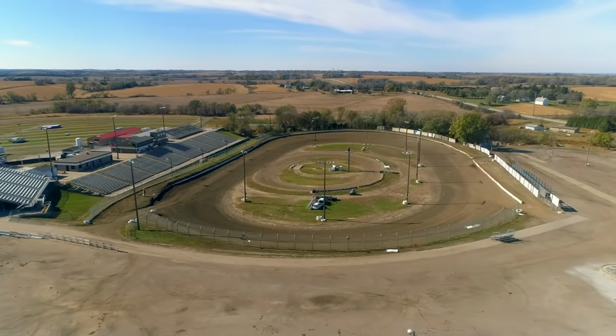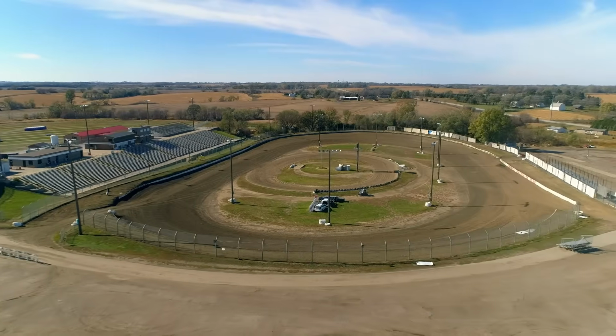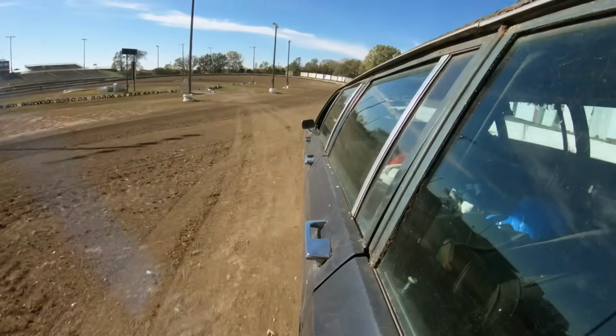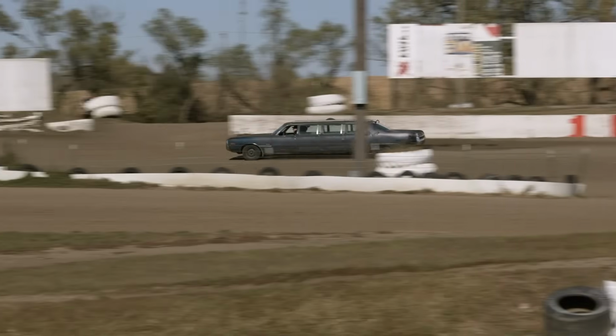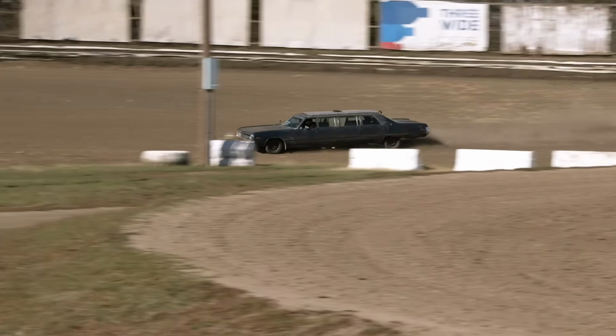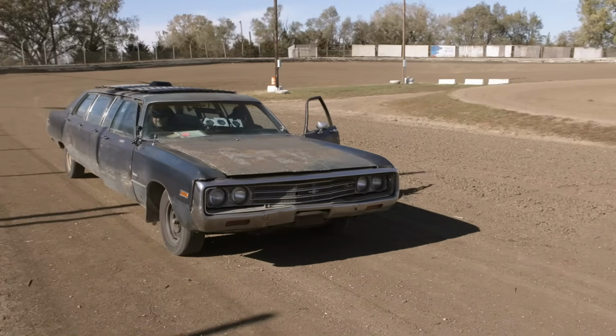You know, the first time I saw this in Fargo, I wondered how that would work on a banked dirt oval. Like this one? And here we are. Oh, we're dead. Oh boy. Whoa! Oh, boy. Oh, yeah. That was fun.